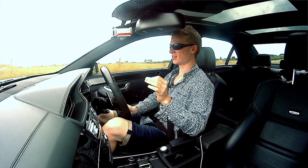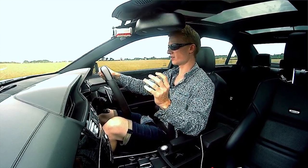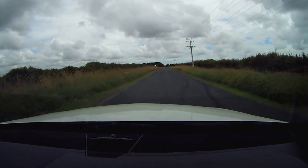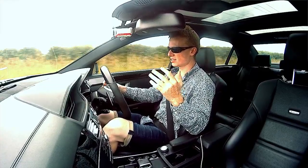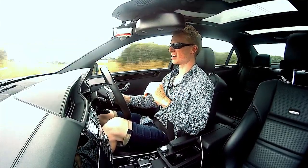The gearbox in this car downshifts and upshifts very quick, and it just handles the power very nicely. The gears are nice and long. Well, first gear's quite short, but the other gears are quite long, and that allows you to get up to speed as well. You've got your pedal controls here, and the gear shift's nice and quick, and it gives you that nice little pop sound as well.